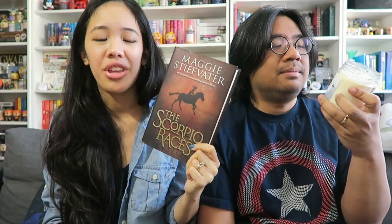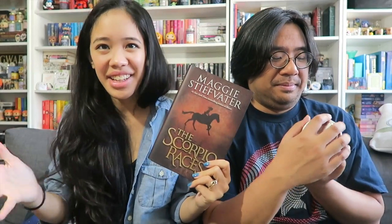Back to my TBR. Next candle, Thisbe, which is driftwood, grass, sea salt, and leather. And on my Instagram, when I unboxed this, I said it smelled like what I thought the clips of mohair smelled like. Inspired by The Scorpio Races by Maggie Stiefvater, and this is set on an island where every year they race a bunch of horses. It's a lot more than that, obviously, but it's been years since I've read it. I remember really loving it, and I think this is still my favorite Maggie book. We will find out because I am rereading and finishing the Raven Cycle next month. This candle smells like adventure. Right? Yeah, that's exactly what it smells like.